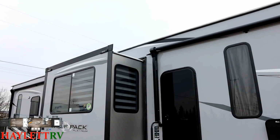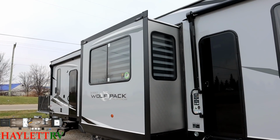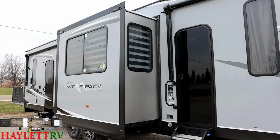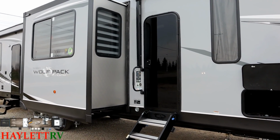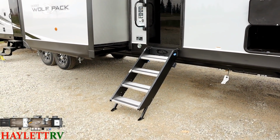We're gonna start right outside here on top of the slides. You see those little brackets? She's slide awning ready. We can assist you with that stuff here at Hayward RV. The doors have those gorgeous glass fronts. It gives it that good glossy look. They're anti-slam, entry handle for easy come and go, and the steps are easy adjust and super stable.